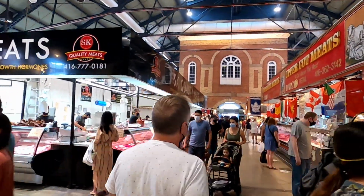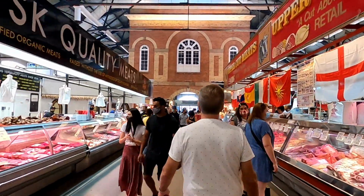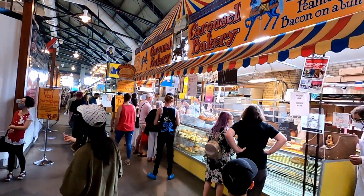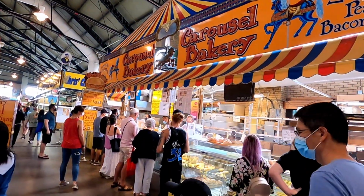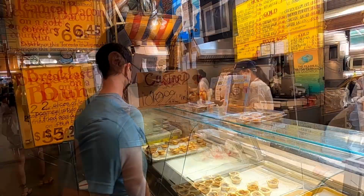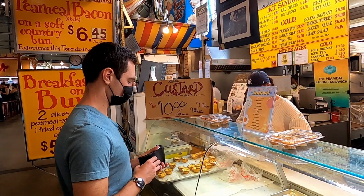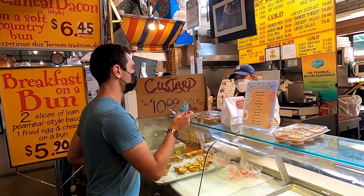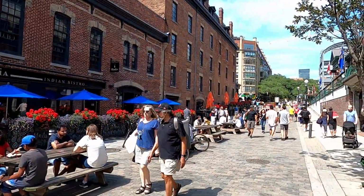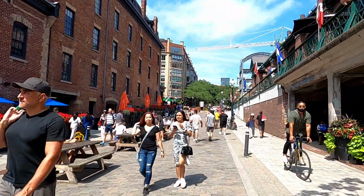After that delicious meal at European Delight, we made our way upstairs and walked across St. Lawrence Market to get some tasty sweets for dessert from the same place we got peameal bacon, Carousel Bakery. Mike went up to the counter and placed our order. The friendly lady at the counter grabbed our sweets. Mike paid, and we headed outside to find a nice spot in the shade to enjoy them. Market Street sure is pretty.